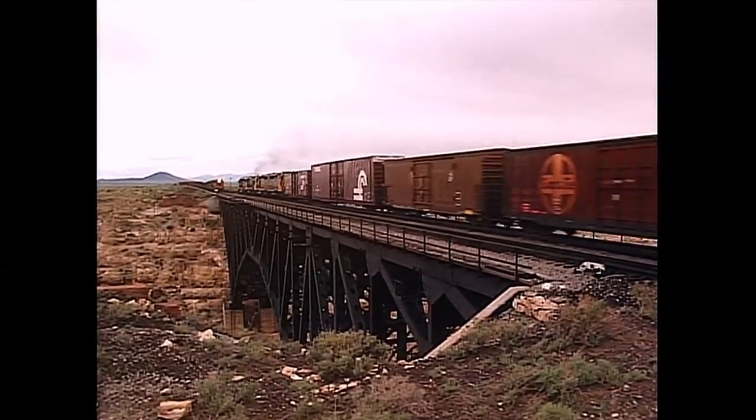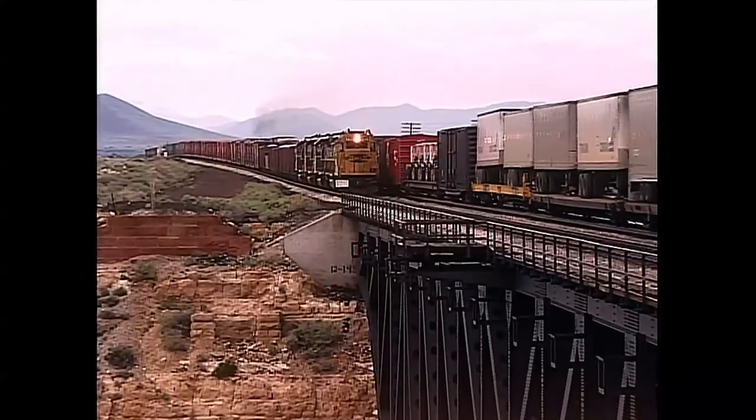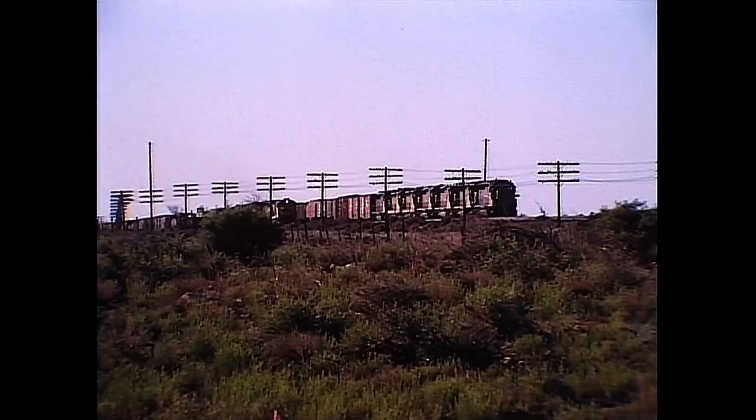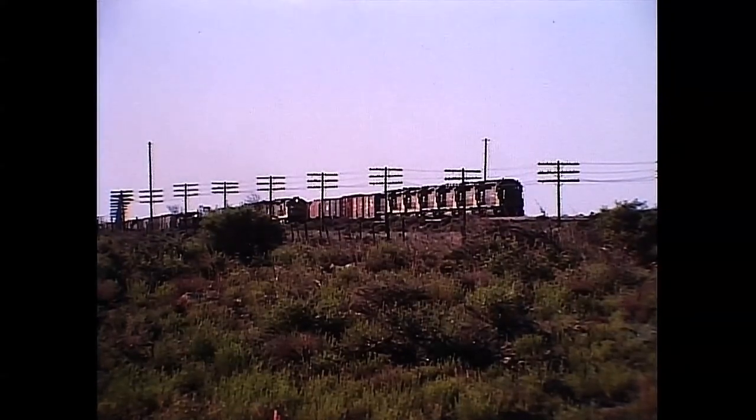Santa Fe Odyssey, Volume 2, chronicles activities in the late '70s as the railroad showed off its new engines and schedules to photographer Emery Gulash.